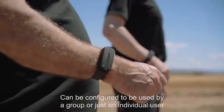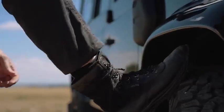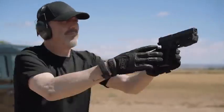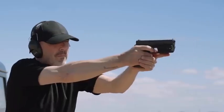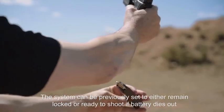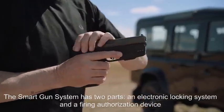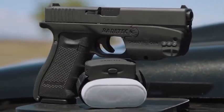The wristband can also be set up to be used by a group of users, and it's convenient to wear it not only on your arm, but on your leg as well. The gun itself is comfortable to grip with both left and right hands, as well as 2 hands at once. In case the battery is low, there are 2 options: full lockout and normal gun mode operation.